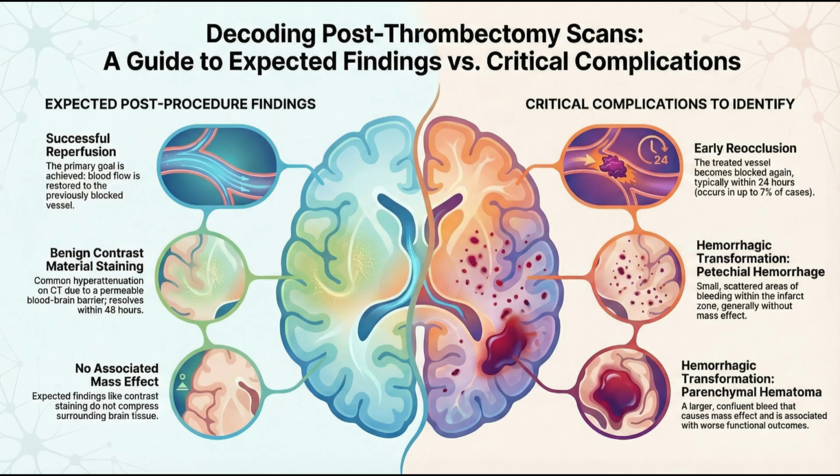And that initial check relies heavily on the non-contrast CT. It's fast, it's everywhere, and it's good at spotting big problems. But the source material highlights this massive diagnostic challenge here. The challenge is the great mimic. We're trying to tell the difference between something totally benign that just looks like blood and a dangerous complication that is blood.